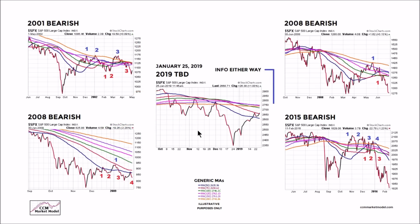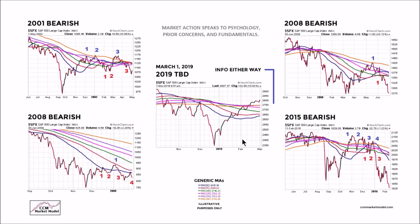This is the look of the moving average cluster chart that we covered back on January 25th. We said we would learn something either way. If we look at the same chart as of Friday, March 1st, we can see thus far the S&P 500 has cleared all of the moving averages in the cluster and is holding above the orange 200-day. And it continues to distance itself from a probability perspective relative to many of the unfavorable outcome cases that we've covered in recent weeks.